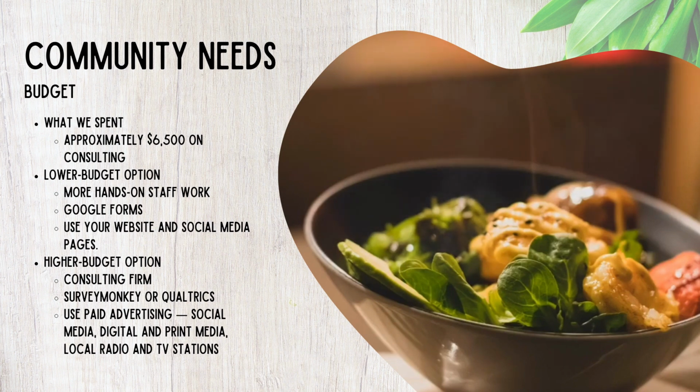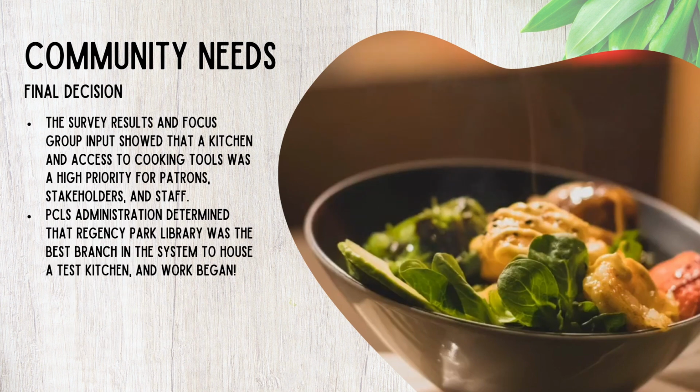If you have a higher budget, you can hire a consulting firm like we did. There are a wide range of topics with which your consulting firm can assist you. You can also invest in software like SurveyMonkey or Qualtrics to develop the electronic version of your survey. Finally, you can use paid advertising to recruit individuals for your focus groups and promote your survey. Focus on advertising on social media, as well as in local digital and print media markets and local radio and TV markets.